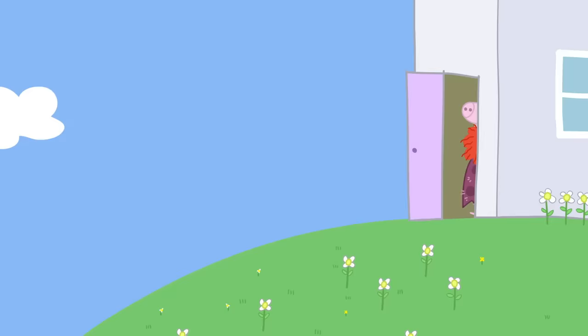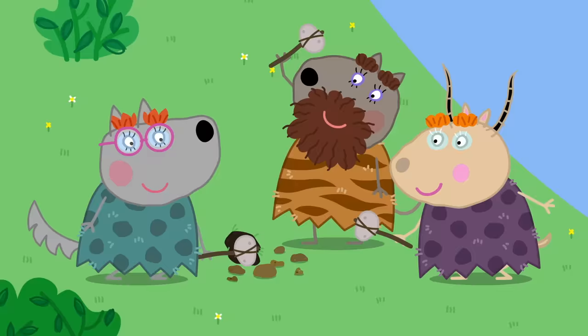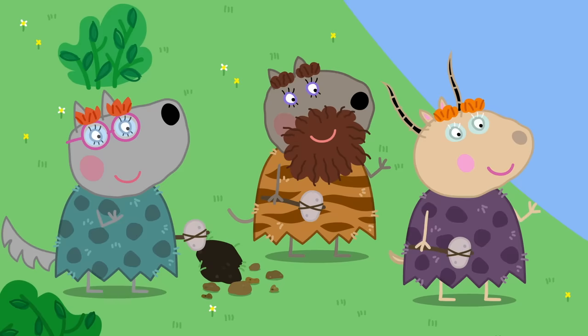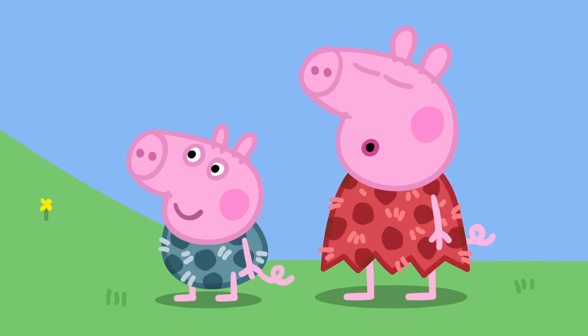Come and see what we're doing in the garden. Here are Granny Wolf, Granny Dog and Madame Gazelle. Look, everyone, here are Stone Age Peppa and George. Hello! We are digging a cave with our stone tools. Why don't you have buckets and spades?